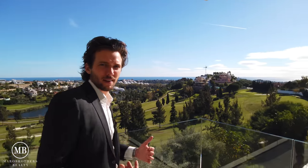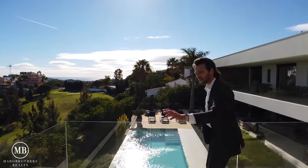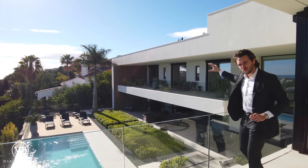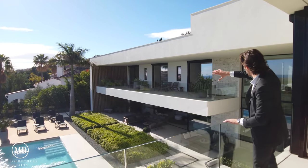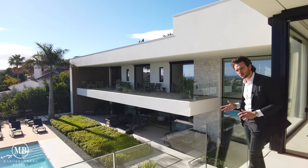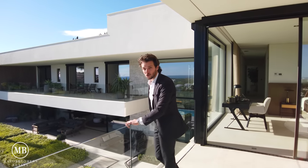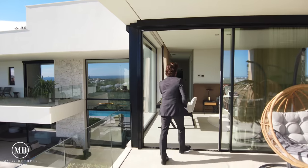Or is it just me? I think it's fantastic. And from here, you also get to see the porch right over there. That's 58 square meters and belongs to the three bedrooms on the west wing that I'm gonna be showing you now. So with no further ado, let's rock and roll. Come on.